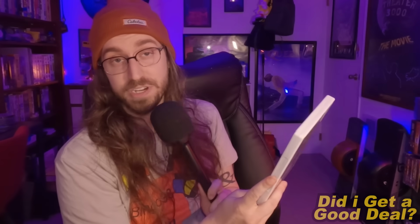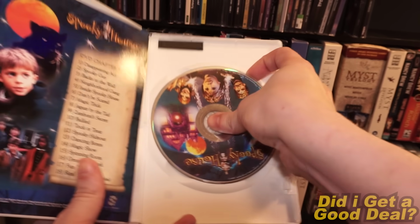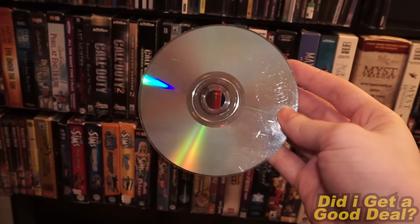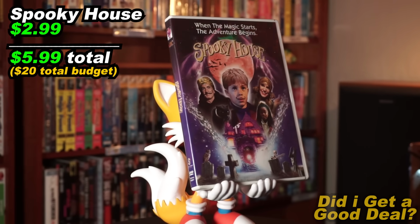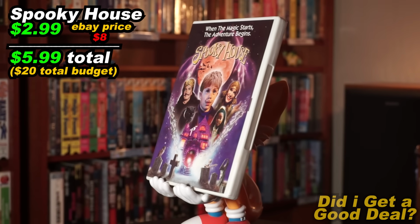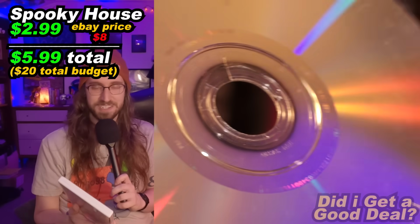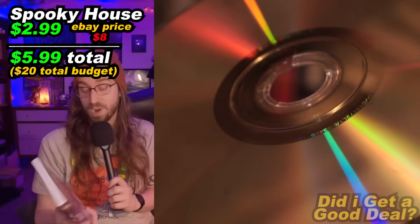Well, this copy of Spooky House, the condition is, I would say, acceptable to bad. I didn't inspect the DVD before buying it, and it's not in very good condition. I paid $2.99 on eBay for good condition. I could have gotten it for $8. That's a saving of like $5 and a cent. But realistically, had I seen this and checked the disc and seen how bad it was, I probably wouldn't have bought it at all. It's in pretty rough shape.